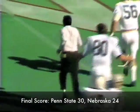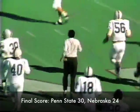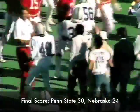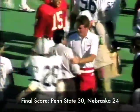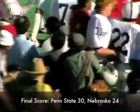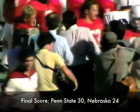That's the football game. Another big win for Joe Paterno's Penn State Nittany Lions. And believe me, knowing Joe, this is a very tasty win. He doesn't like to get beat like Nebraska has done to Penn State the last 2 years. The end of the game and the final score: Penn State 30, Nebraska 24.